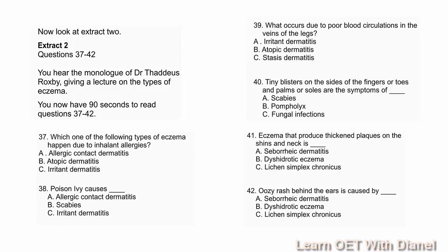Seborrheic dermatitis produces a rash on the scalp, face, ears, and occasionally the mid-chest in adults. In infants, it produces a weepy, oozy rash behind the ears and is often quite extensive, involving the entire body.